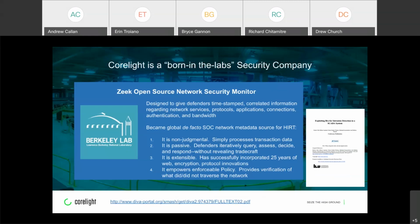Thanks, Andrew. So before I dive into the capabilities Corelight brings to the table in OT environments, I wanted to give a small background. Corelight was founded by the inventor of Zeek, Professor Vern Paxson out of Lawrence Berkeley National Laboratory, and also the main contributors to the open source project after completing 22 years of funding by the US National Science Foundation.